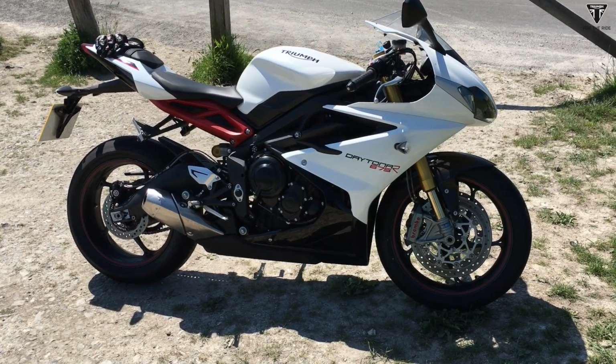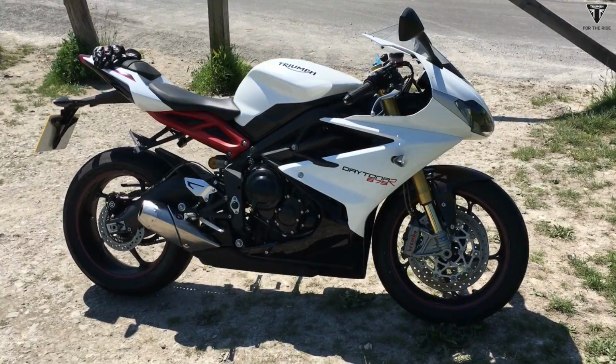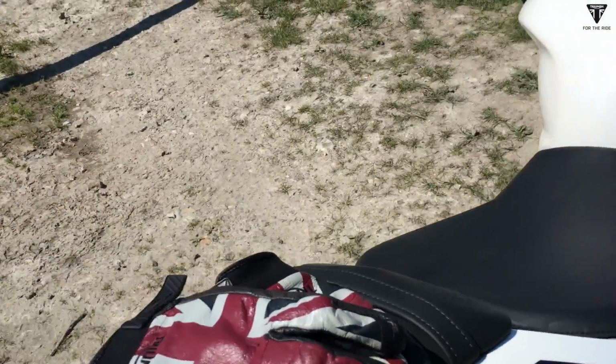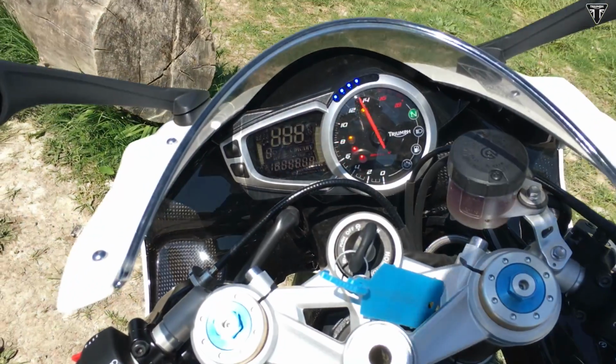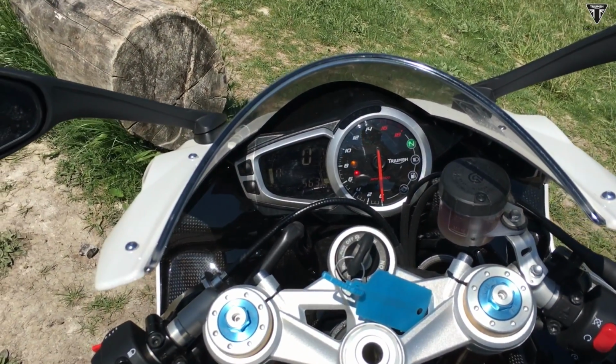Great fun. Didn't feel light at the front. I didn't shit myself. It didn't wheelie. So it was good. I like it. I felt very safe on it. So for a first sports bike, it's excellent. It's extreme. I would want to be doing 60 miles an hour or more all the time to be in any sort of comfort.